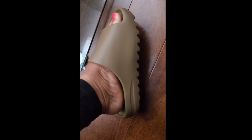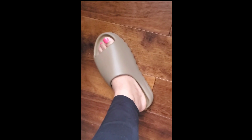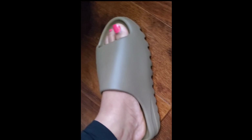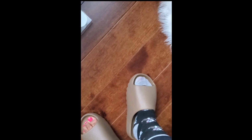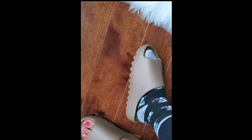I know it sounds ridiculous, but look here, this is a 9 on my feet, y'all, and I am a 6.5 min. Let me stand up. Look. Now, like I said, you're going to sacrifice them being a little loose, but put on some thick socks and you're good. I love how they fit now, like perfect. I don't feel like my feet are hanging off like this.